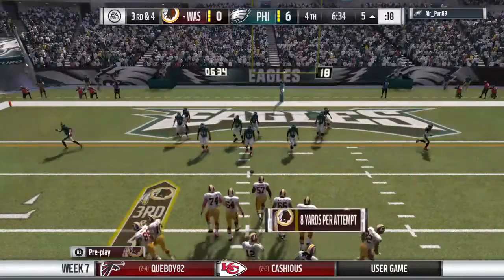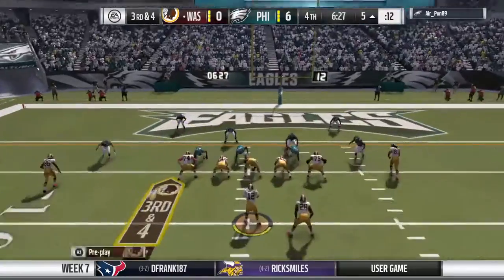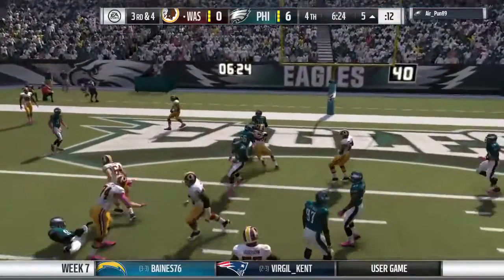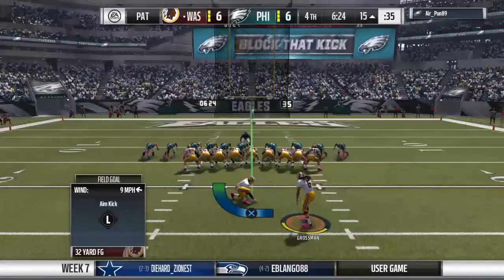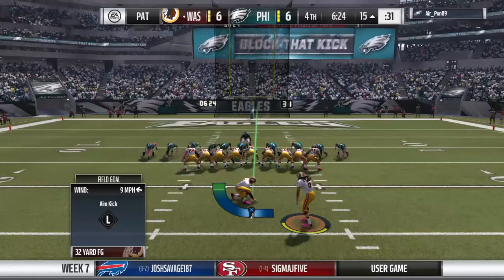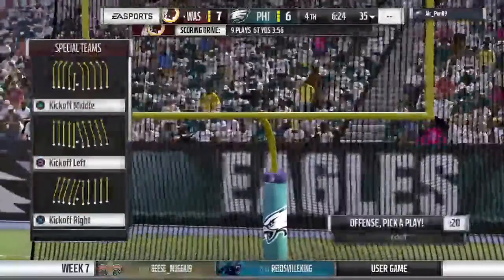This will be the 8th play of the drive here. 3rd and 4. From the gun on 3rd down, Rodgers. And he takes it in. Touchdown, Washington. Melvin Gordon, his 6th touchdown of the season. And now the Redskins, if they hit the PAT, they will have the lead. And they have taken the lead here in this 4th quarter.